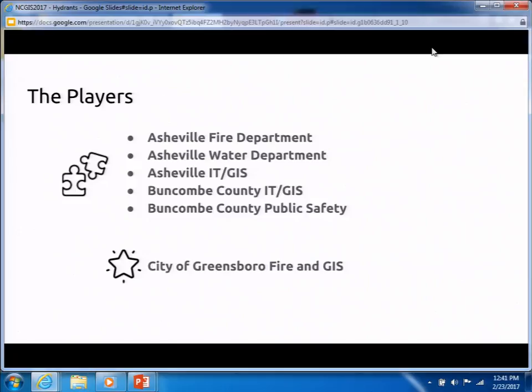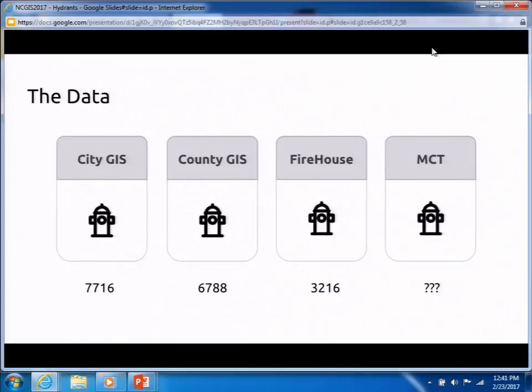So early on in those conversations, I just wanted to show you these four data sets that Stephanie mentioned. The city GIS database had 7,716 hydrants. This was about last March when we sat down and pulled up a Google sheet, and we found all these data sets, first of all. We got all the right people in the room, and we started running queries and finding out what was in there. And you can see there's vastly different numbers here.